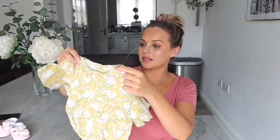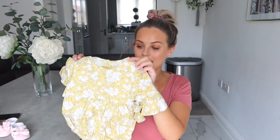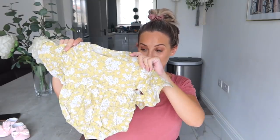I then got these kind of rompers. These came in loads of different colors, but I chose the yellow. I absolutely love this. I think it's lovely.